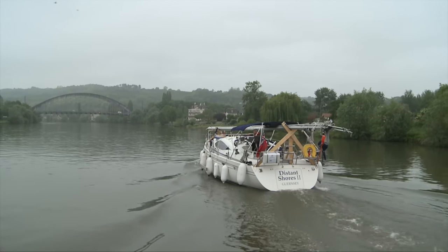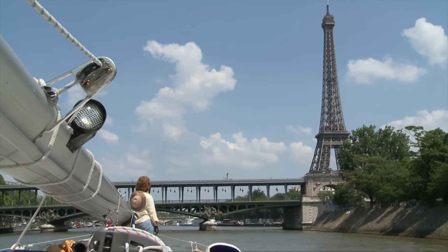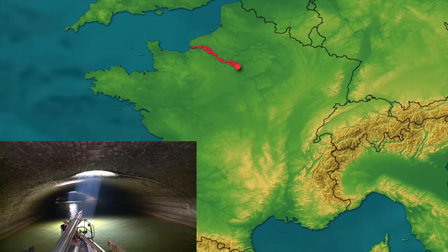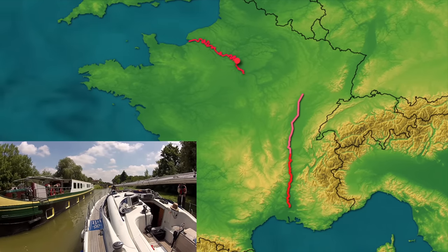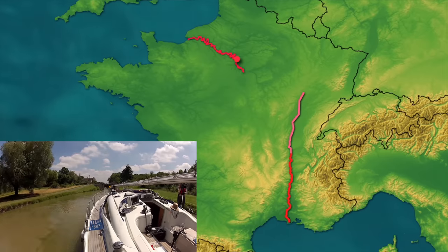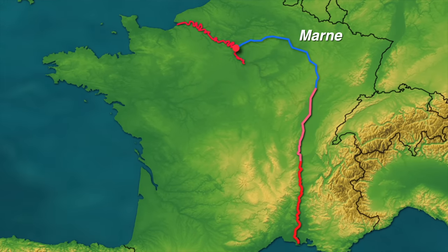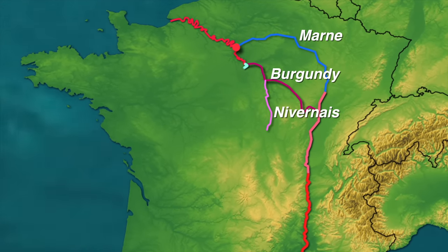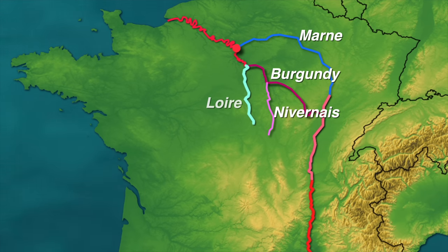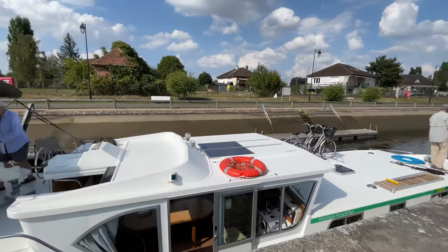12 years ago, we crossed France with our 49-foot sailboat, first by sailing up the Seine River to Paris. Then there are various potential routes from Paris to connect us to the rivers to the Mediterranean. All are shallow, with just 1.8 meters depth, 5'11". The first is the Marne River and Canal route, the Burgoyne or Burgundy route, the Nivernais, and what we chose that time, the Loire River. This time we'll explore the Nivernais, which starts with a few of the larger locks before entering the small canals.